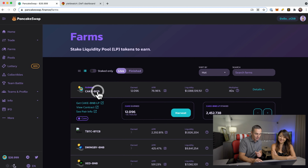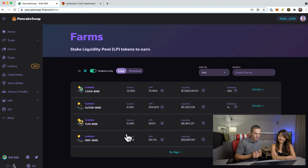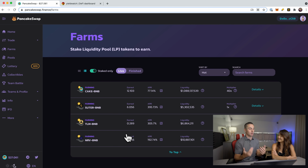Now, obviously, you can see I've already got some staked. These are the ones I'm staking already. I'm doing the Cake BNB, the Suitor BNB, TLM BNB, and NRV BNB. The reason I'm doing those ones is I'm familiar with those tokens, so I've got an understanding of what they're doing, and I'm reasonably bullish that their price will go up. I think BNB is going to go up over the next 3 or 4 months, and I want it to go up alongside another token, otherwise I'm going to lose my BNB.